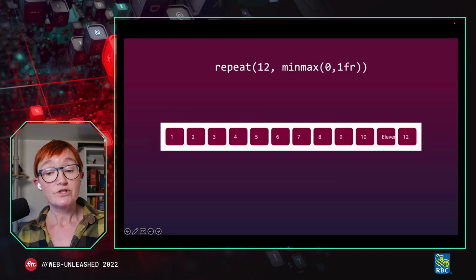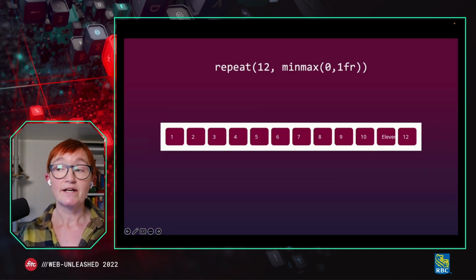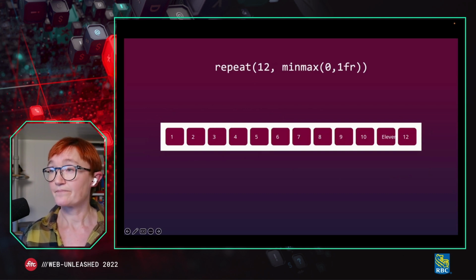But if you decide to use the functionality, the FR unit is flexible by default. You don't need to worry about calculating percentages like in the past. There's no chance of ending up with more than 100%.